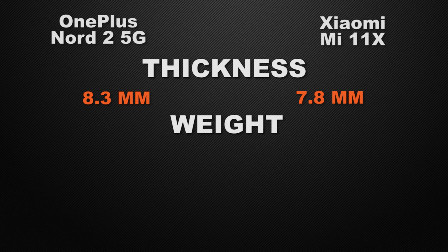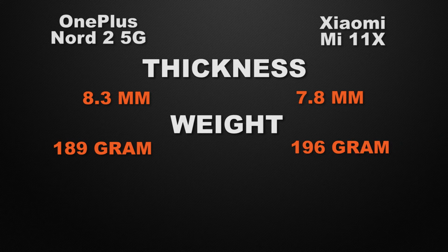Talking about the weight of the devices, Nord 2 comes with 189 grams of weight, whereas 11X has 196 grams of weight. So the winner here is Nord 2 because it has a lighter body weight.